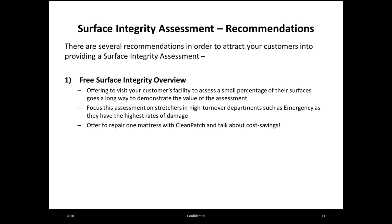So look at those. Maybe you look at 10 or 15 of those surfaces, and immediately upon finding damage, if it's classified as yellow, you put a CleanPatch on, and you mention that you just saved that hospital $600 in replacement fee. That should turn some heads. And then, that's where I think you could go back with a full proposal to say, JaniKing could come in and do the entire site.